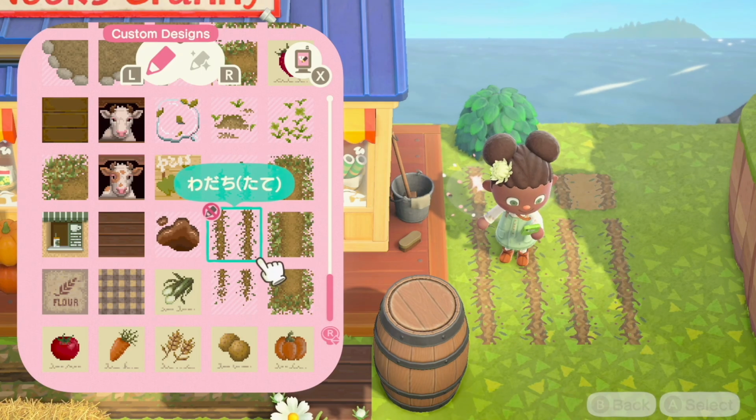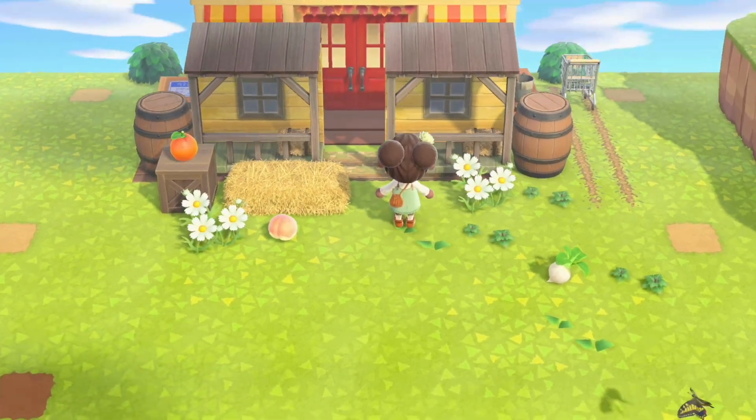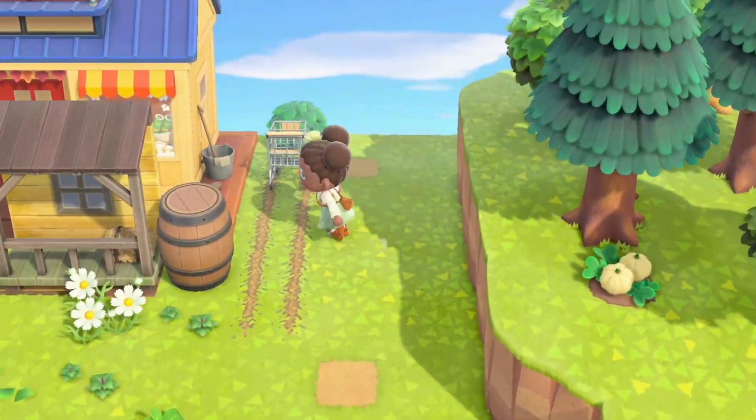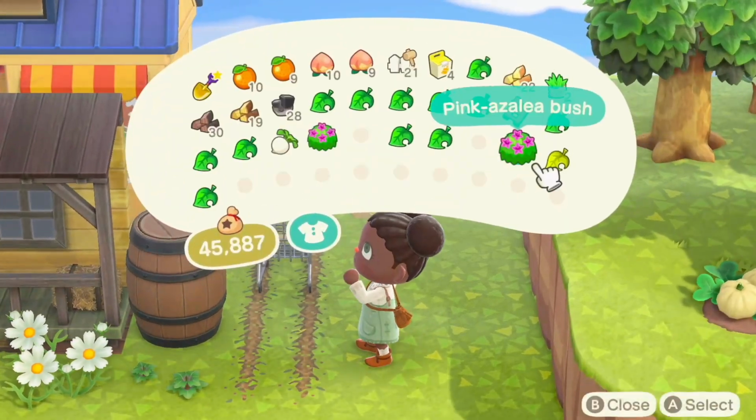And also I thought it'd be so cute if I used some of the grocery carts on the sides of Nook's Cranny. So you go over there, pick up your grocery cart, and you can go in the store and do your shopping. So I put down that dirt code.